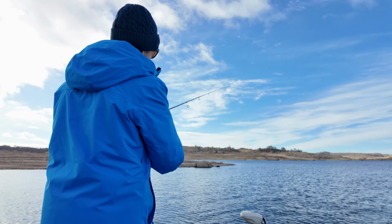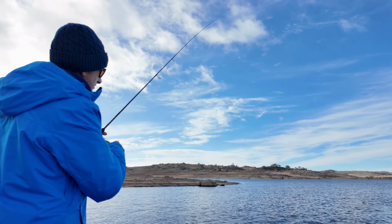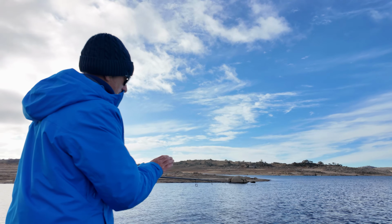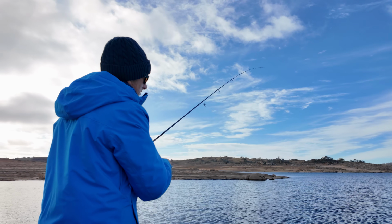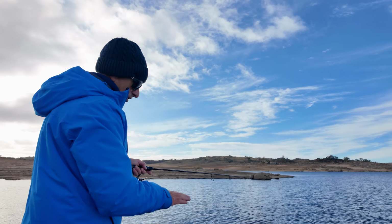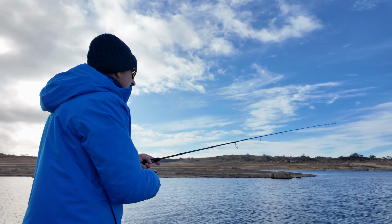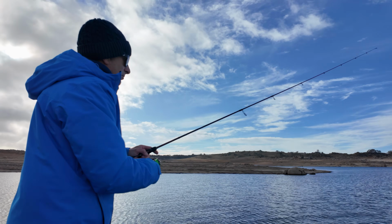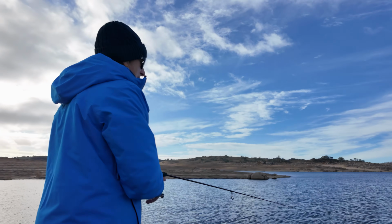So I either like to just drag it, but I do like to make it just as a yabby does, little scoots just off the bottom, like that. And he just pops up probably a foot or two off the bottom. And a lot of your bites will come when the lure hits the bottom again. The trout just come down and go smack.